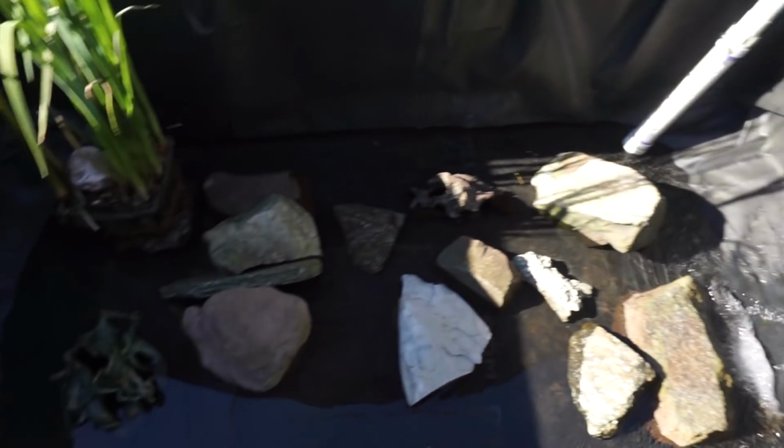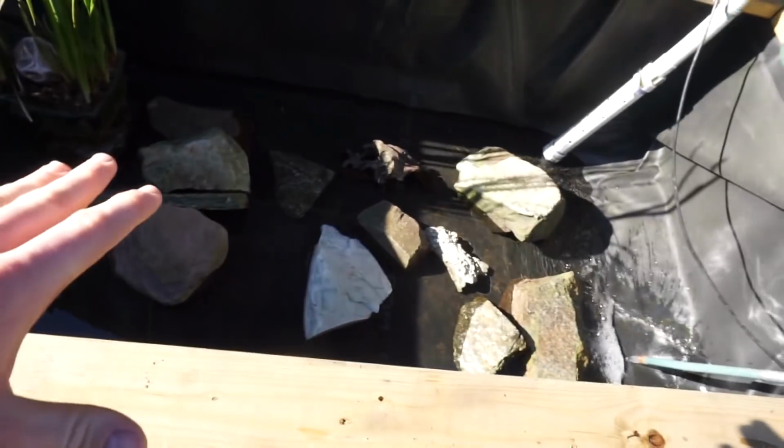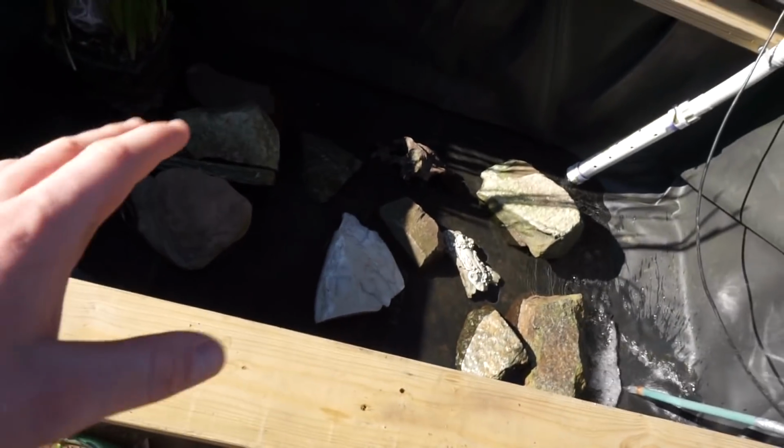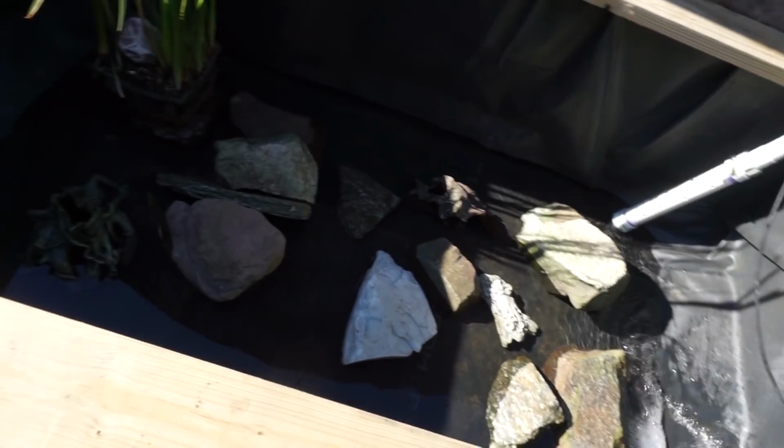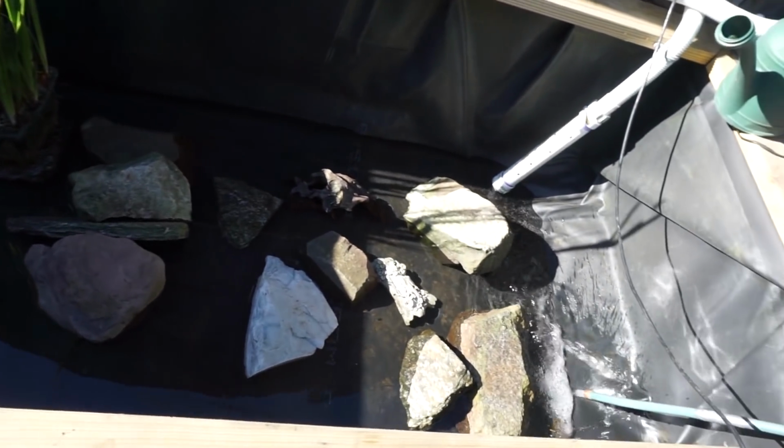Everything looks pretty clean. It looks like we have a little better setup too for cleaning it next year as well. There's not as much stuff in here. We kept all those small rocks out. It just took too long to get all of them out. So now we just have a couple big rocks, a lot of spots for the fish to hang out in, and it should work out pretty good.